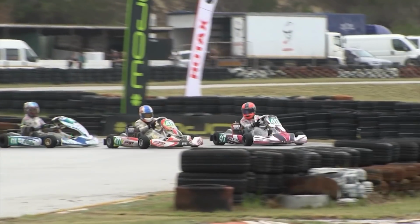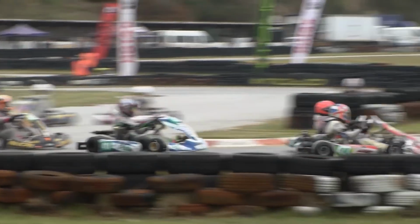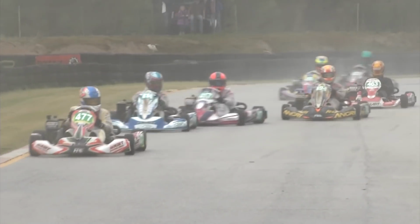It is Dolenchek around the outside, but Visser comes back at him. Oh, a little sideways action there from Dolenchek, and he slides on the inside to get back into the mix. Here comes Alibi. Alibi up the inside into second place. Here comes Tate Bishop as well, and Ools.